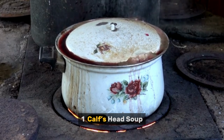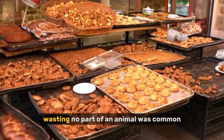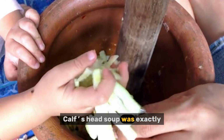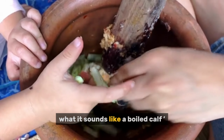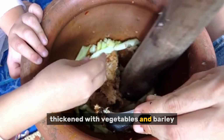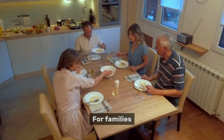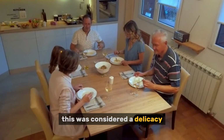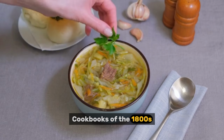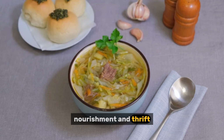1. Calf's head soup. In the 19th century, wasting no part of an animal was common. Calf's head soup was exactly what it sounds like. A boiled calf's head used to make a rich broth, thickened with vegetables and barley. For families, this was considered a delicacy, though to us today it feels unsettling. Cookbooks of the 1800s praised it for both nourishment and thrift.